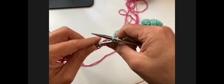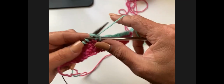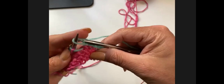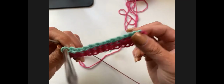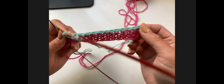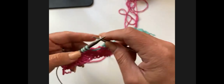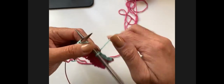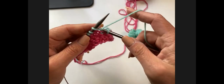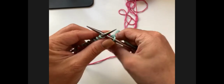This is so different for me. I'm not usually a thrower, so continental is my preferred way. So this one takes me a little bit longer to do. That's all right. You can see here, like here's my fabric as it's getting finished. Has a nice stretch to it. All my garter stitch ridges are built in there. And when I get to the very end here, I simply just cut my yarn and pull through, and it finishes it all off.